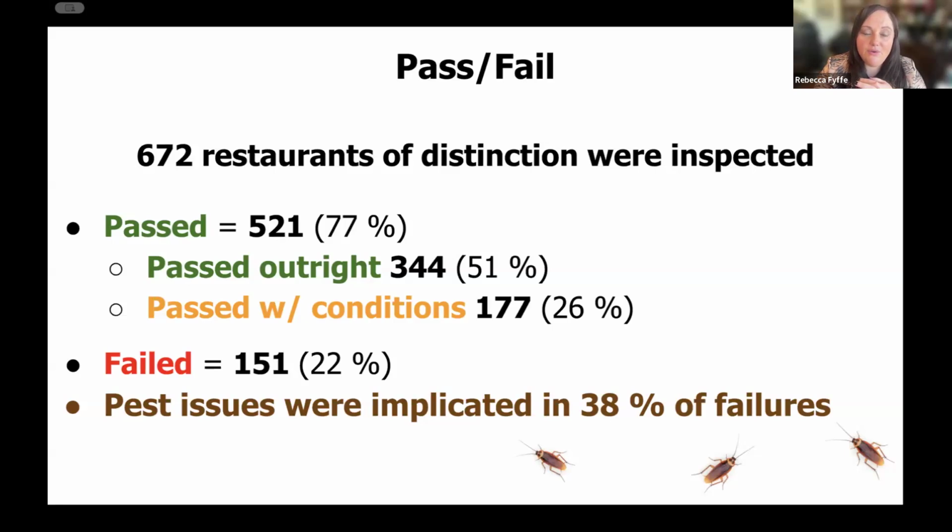So we'll talk about the reasons that those high-end restaurants failed their health inspections, whether pests were implicated in those failures or not, and how you can safeguard your operations by using the checklists that I'm providing to keep your restaurant inspection ready to ensure that you pass.